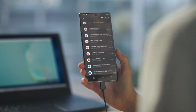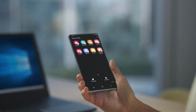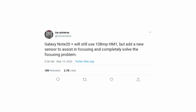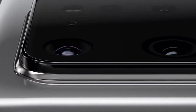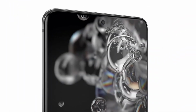Now, enough for the Note 20, and it's time for the elder brother Note 20 Plus. According to the information that Ice Universe shared on his Twitter handle, Samsung will indeed use a 108 megapixel camera sensor for it, which is the same one that S20 Ultra houses, but to resolve focusing problems that there's a lot of talk about, they will add a new sensor as an assistance for it. Also, as it's gonna improve in some aspects, the company is trying to keep a balance between S and Note series while drawing a line to differentiate it.